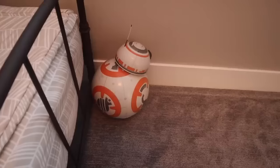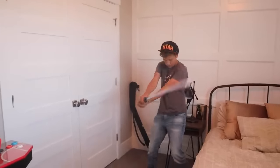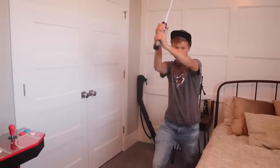So who did your nice little wall there? Steven has his little pet. My little pet. Is that R2? D2? No. Who is that? BB-8. As you can tell, I am also a Star Wars fan. I know, she loves Star Wars. So much. Zoom, zoom, zoom, zoom.